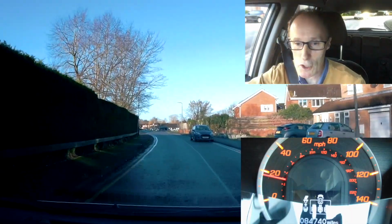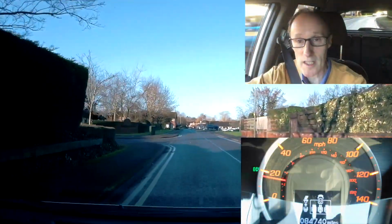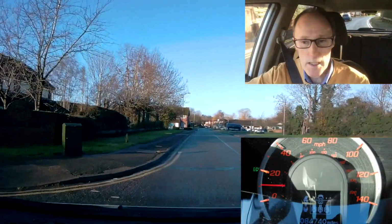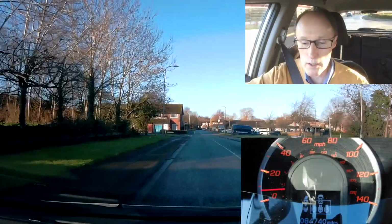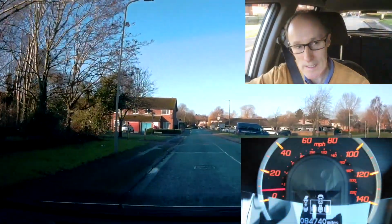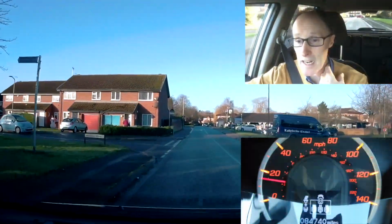So you can see ahead of me, just past that left turn, I'm going to slow the car down. There's nothing behind me. I'm in second gear at the moment. I'm bringing the speed right down, and the car at the moment is carrying itself. I'm not braking, I'm not clutching. It's just cruising along about 8 miles an hour in second gear. A little bit of power now to build it up. So that's something that you might not have known, that the car will carry itself.